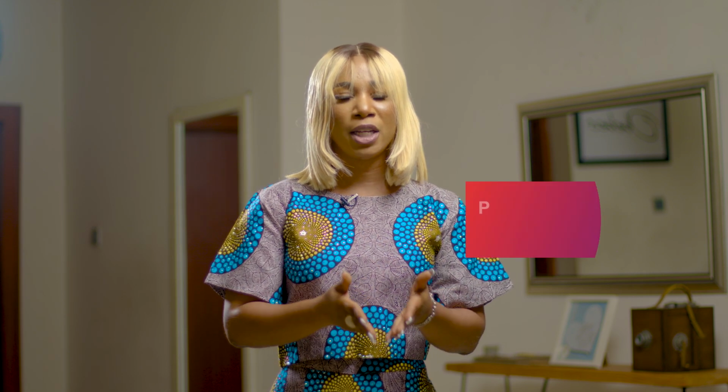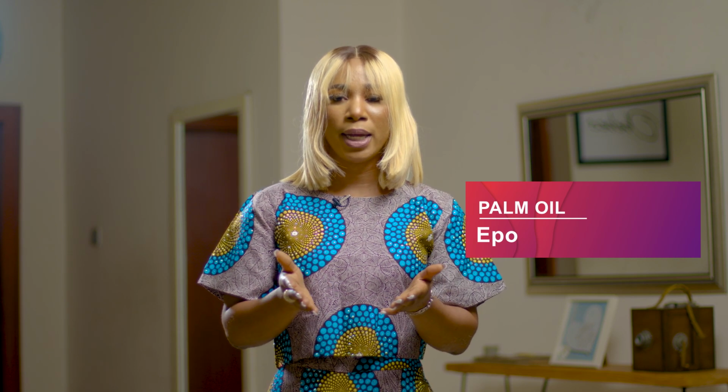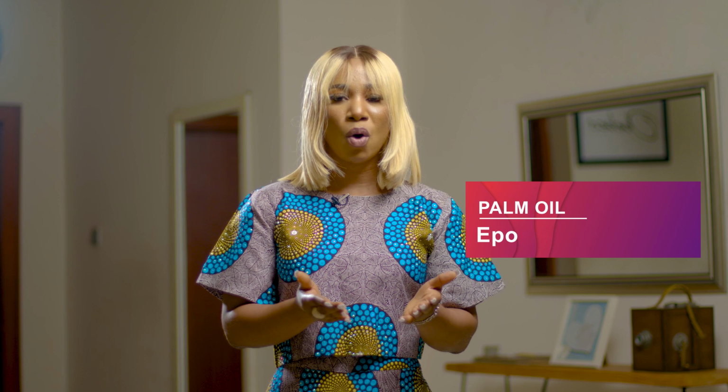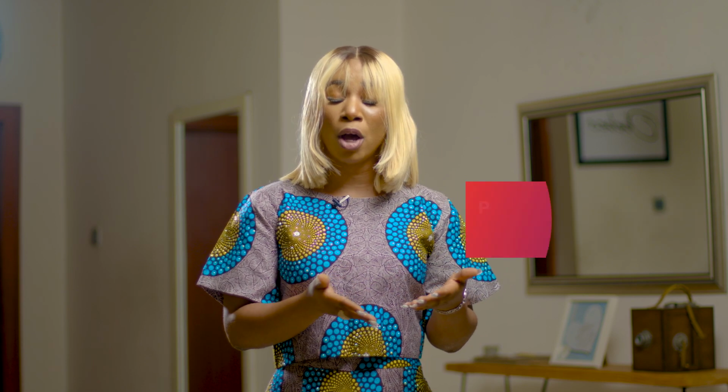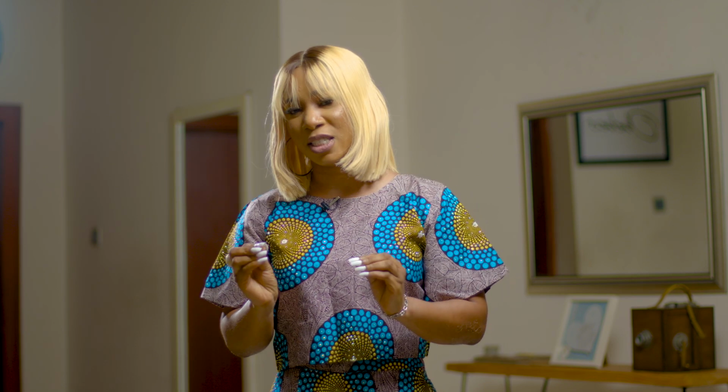Let's move on to palm oil. Palm oil is one of the most common ingredients in Yoruba soups. Yes, very common actually. So if you want to call palm oil in Yoruba, epo, just 3-letter word, epo. Palm oil, epo. You can also use palm oil to fry, not just for cooking. You can also use it to fry, like you want to fry a very healthy plantain. In case you don't want to use vegetable oil, you need an alternative. Epo is your best alternative to fry plantain and some other things.